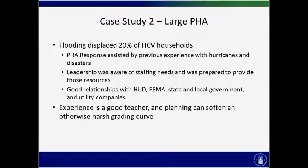Now, none of us want to be affected by a hurricane. None of us wants experience to be the teacher. We'd like you not to meet that grading curve starting from an F level. We would like you to at least have some plans in advance, so that when you meet real life experience, you have a foundation on which to work.